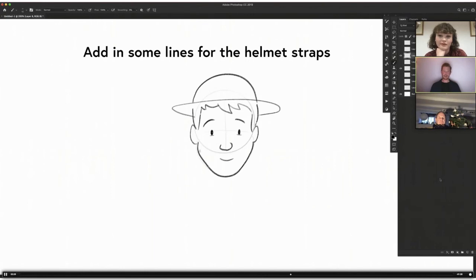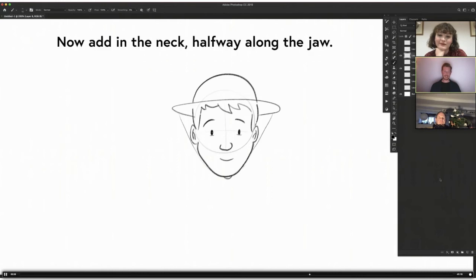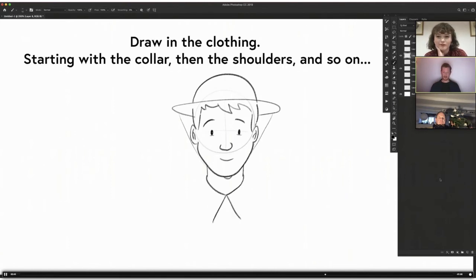And then you can add some little lines in for helmet straps. Sometimes soldiers didn't wear them, sometimes they did. Some details, some little T's in the ear, and then adding in the neck. And this is where we go into the clothing. So I always start with the collar. And the collars on World War I uniforms were quite big. So I like to keep them quite big.